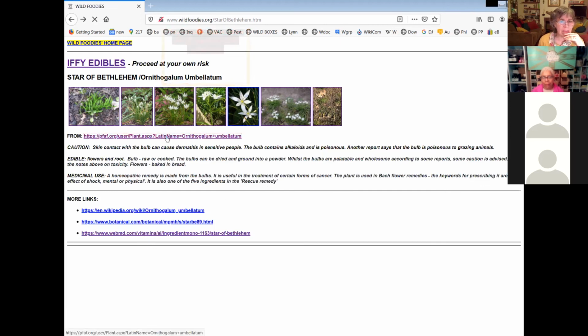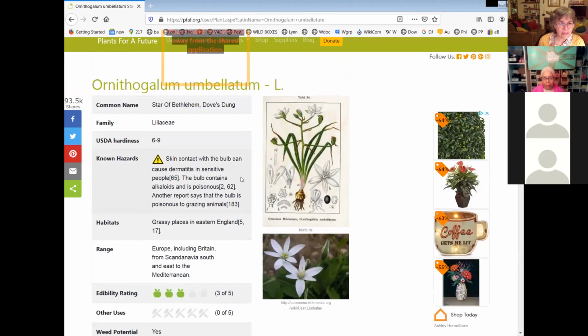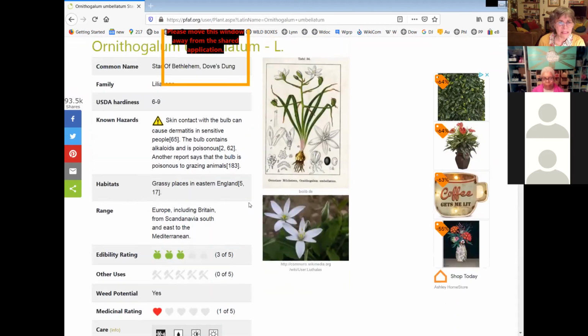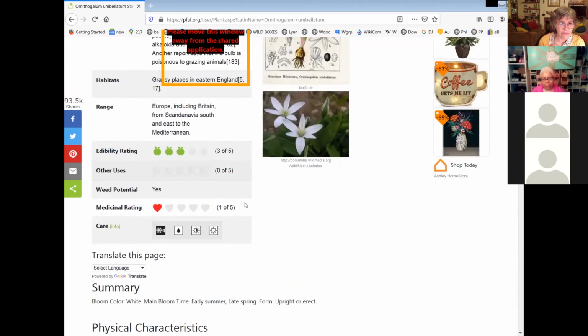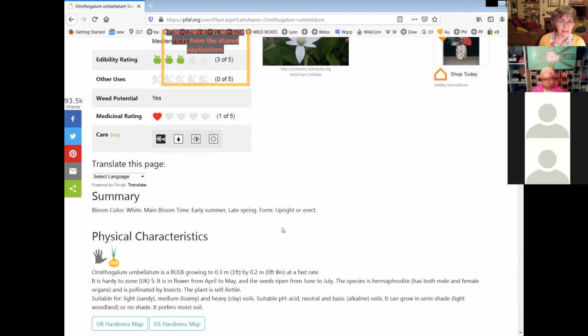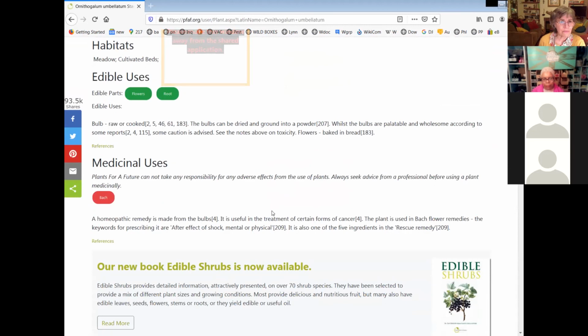And again, PFAF is quite clear, although they do have a warning on it. I think they said the bulb is poisonous to grazing animals. They've got one reference for that. The edibility is 3, which is interesting, and a medicinal rating as well. But anyway, here are the edible parts, the flower and the root.